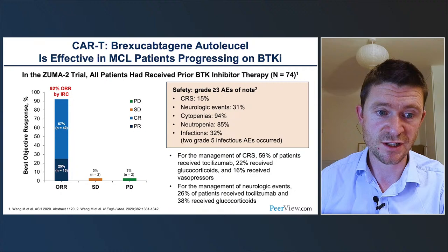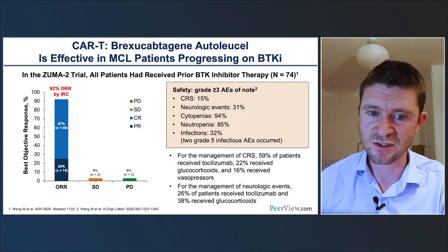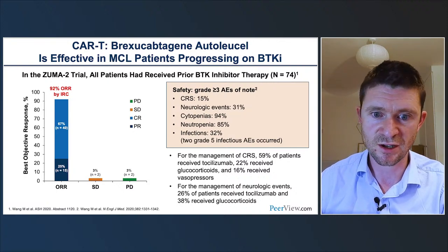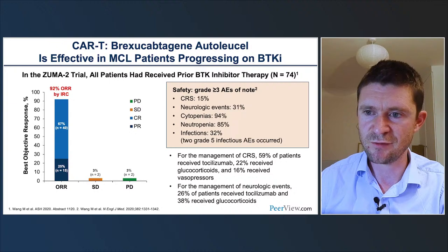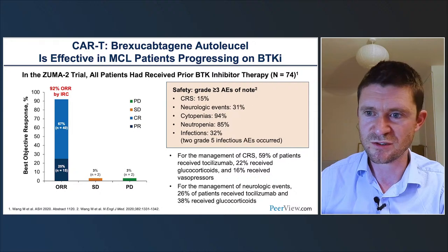So the ZUMA-2 study demonstrated, in over 70 patients, an overall response rate of 92%, with the majority of patients, so 67%, achieving a complete remission. Now, the efficacy does come at a cost. There are some unique toxicities associated with anti-CD19 CAR T-cell therapy: cytopenias, infection, and neurological toxicities, particularly with this product. So 31% of patients developed grade 3 or greater neurological toxicity, and 15% of patients developed grade 3 or more cytokine release syndrome. Those adverse events are notable, and of course the use of this therapy requires careful patient selection, and also identification of patients who may benefit from this therapy almost prior to the thought of the use of CAR T-cell therapy when patients are on a BTK inhibitor.